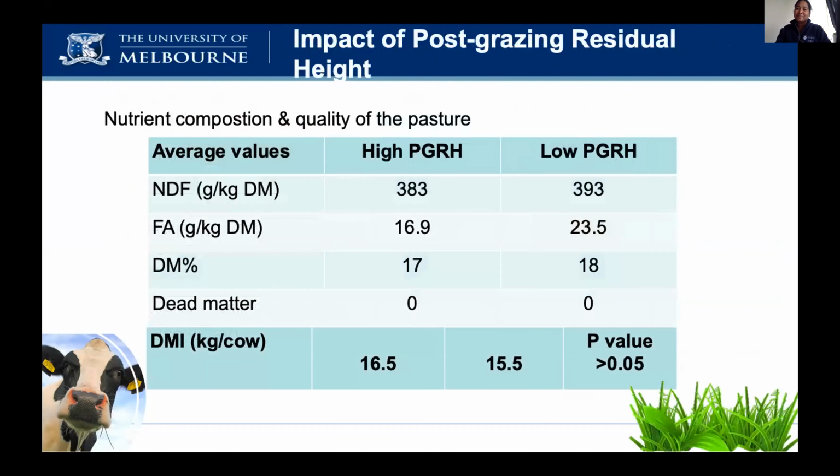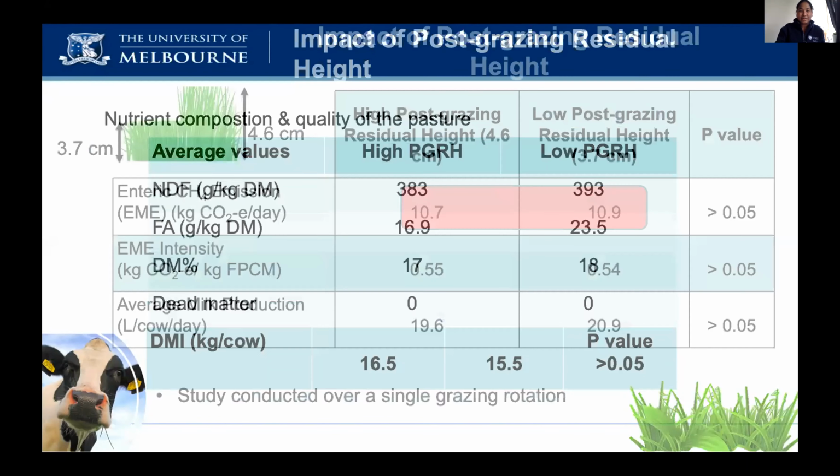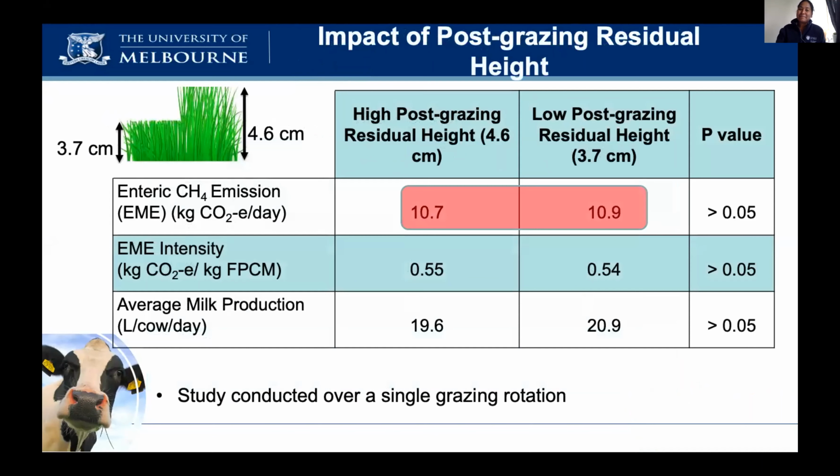Let's look at the impact of post-grazing residual height. Here you can see the nutrient composition and quality of the pasture. There is no significant difference between the high and low post-grazing residual height groups, and dry matter intake, the major factor influencing enteric methane emission, is not significant in this research. Therefore, enteric methane emission intensity and average milk production are not significantly different between the high and low post-grazing residual height groups.